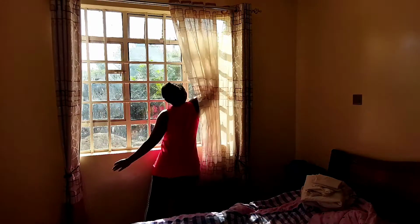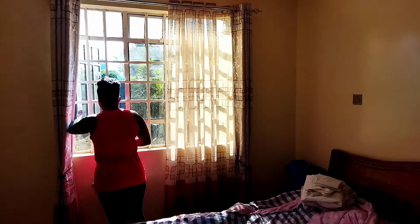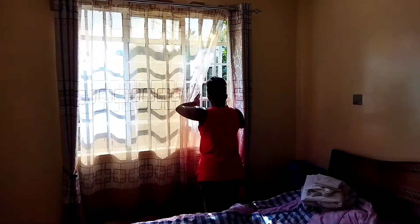So let's do this very quickly because my bedroom is very minimal. It only takes me 15 minutes maximum to clean everything.